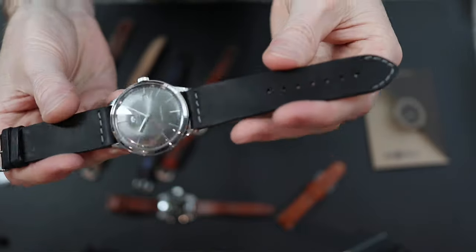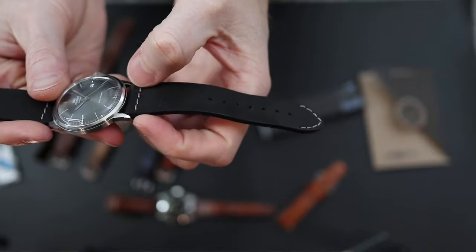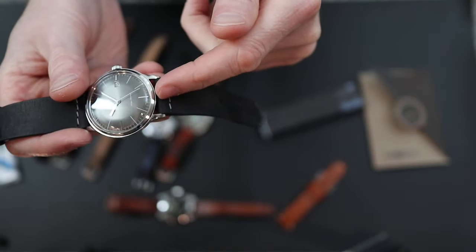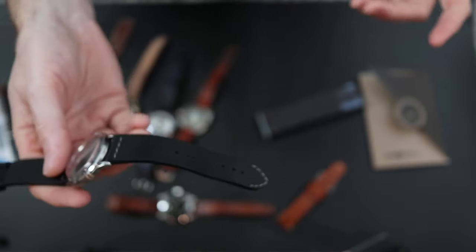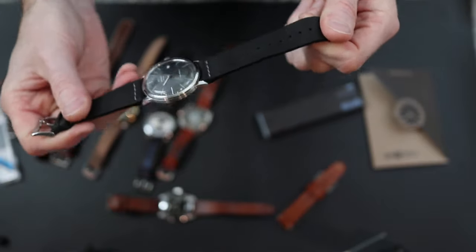Which is good. I mean, I have it, I love it. I think I don't like it as much because it's a wider strap. If I had it in 20 millimeter lugs, I probably would love it. But I do really like this. This strap is a very good strap.